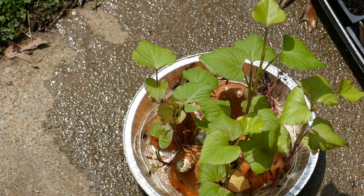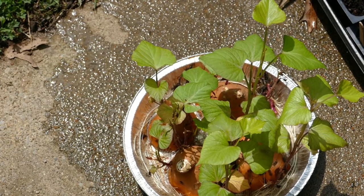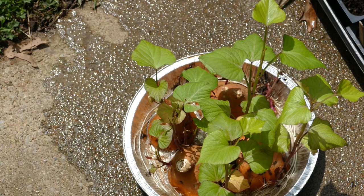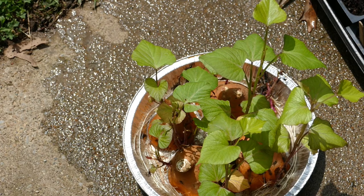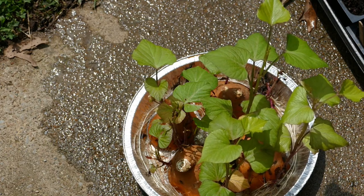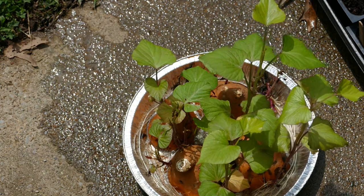Here are the sweet potato slips. And you can see they've gotten to be a good size. They're probably between 8 and 12 inches tall. So that's a really good start to them. I'm going to see about getting those planted very soon.